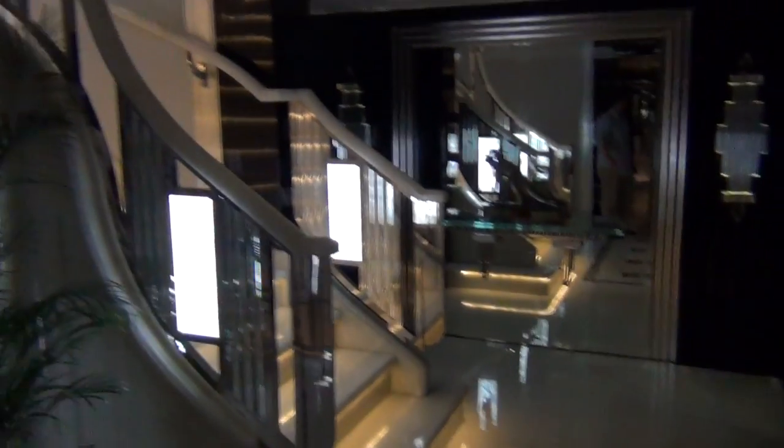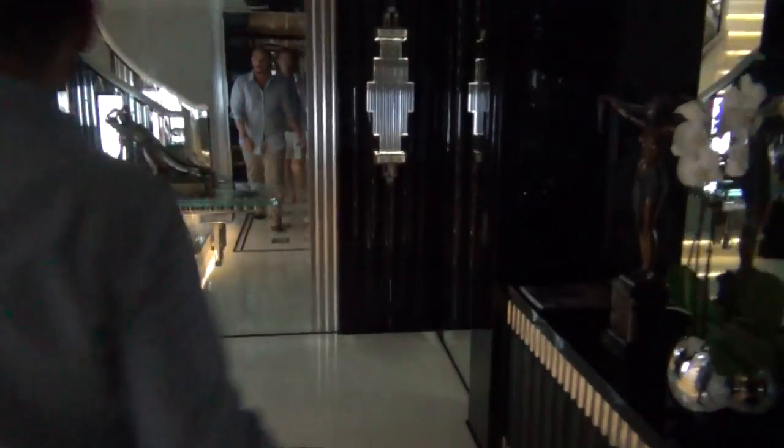Down here, we've got five cabins. Five cabins, okay. Yes. And down here, we've got the master cabin. Oh, that's the big boy cabin. Down here. Yes, bathroom down here. Okay. Hey, guys. Okay. Hi. Hi. Good to see you.